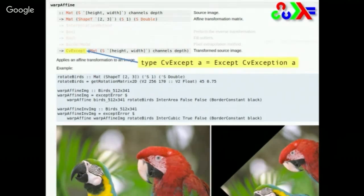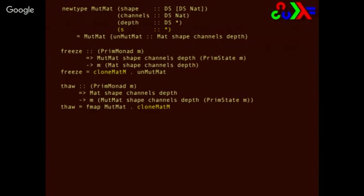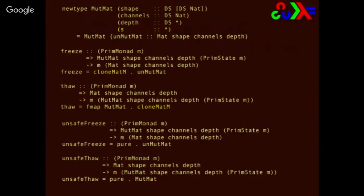Functions can fail in OpenCV, so we catch those exceptions in C++, and then we wrap that in our own exception type. We also have support for mutable matrices, because, for example, when you're drawing something, you want to draw to an existing image, and that's, of course, a mutable operation. So besides immutable matrices, we have mutable matrices, and we have conversion functions between them. Or we can also convert them in an unsafe manner. The safe conversion functions copy the data. Unsafe, they don't copy, but then you have to ensure that you're not going to use the mutable matrix after you have converted.